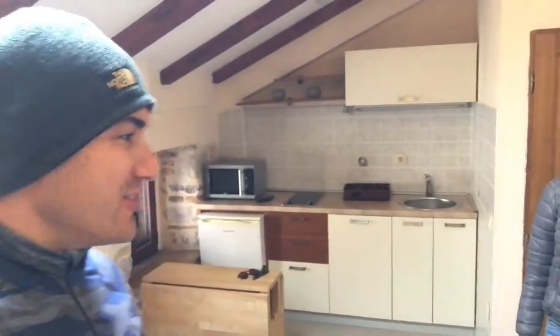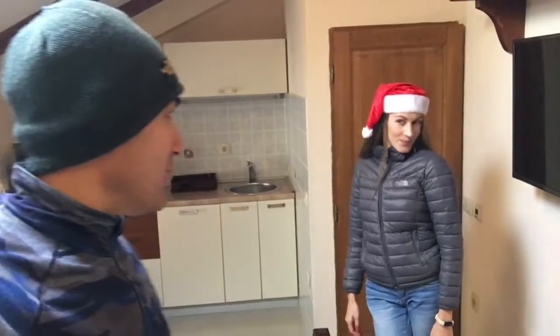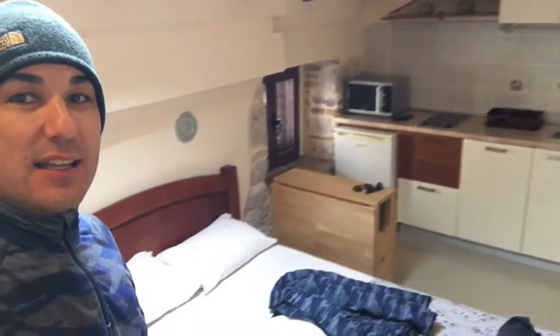Julie and I just checked into our Airbnb, and now we're getting ready to go back out and take a picture at the sleigh ride. And what else? The Christmas tree. So here's our room. Has everything we need, including a heater.